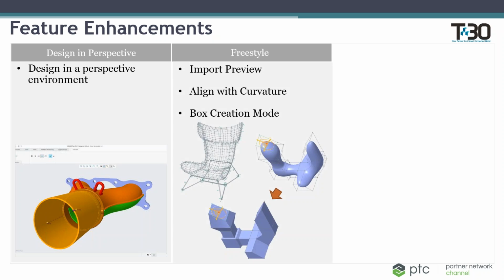Additionally, in Freestyle, we see that you're able to import preview and meshes. So for example, if someone creates the blob on the right and you would like to import that and transform those by pushing and pulling that geometry, you're now able to do so by aligning with curvature and box creation mode. So below is an image of the box creation mode.